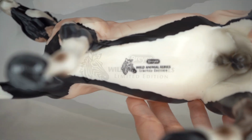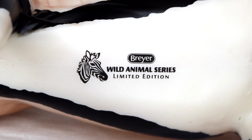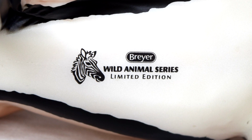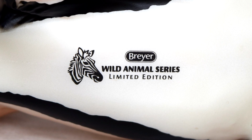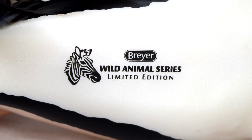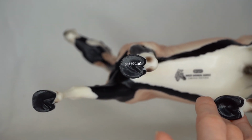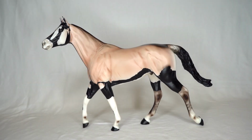Now on his belly, it does say Breyer Wild Animal Series Limited Edition. It has a little picture of a zebra. I believe the other ones also have a picture of a zebra on their belly there. And then he has a VIN number in silver on the bottom of one of his hooves. So there is Baruti. He is just so cool.